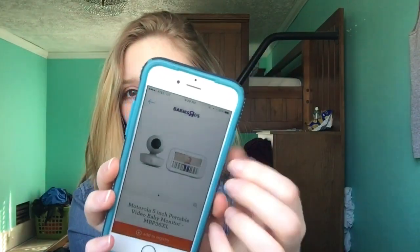Next is clothing, and it's just clothing, so I'm not going to show you guys because that's just, you know, it's just clothes, and you guys are going to see it anyways on him because I'm always going to be recording him. And then next I have the Motorola 5-inch portable video baby monitor, and this is what it looks like.